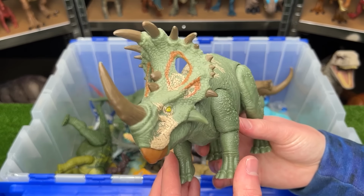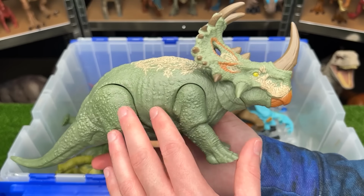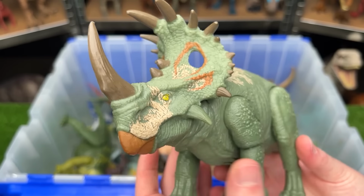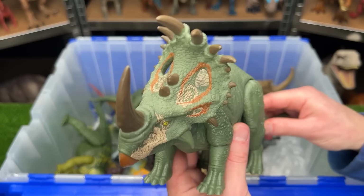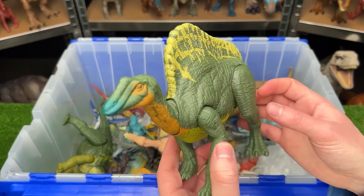Next up is an herbivore figure. This is a Sinoceratops figure, and this version comes in the soft green coloring with some tan detailing and dark orange. And with this Sinoceratops figure, you can use the tail to move its head around in all sorts of directions.